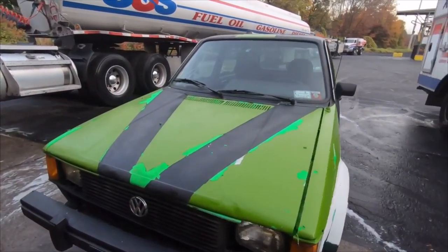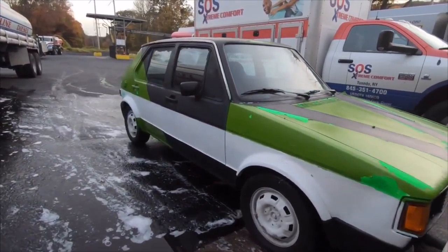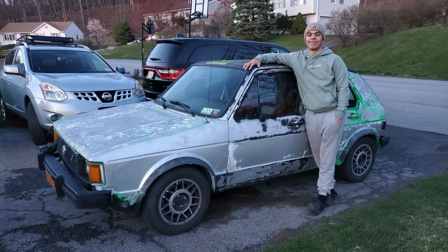So a few of you have asked recently for updates on the beater car. For those of you who don't know, earlier this year or even towards the end of last year, I had a cheap little diesel rabbit. A good friend of mine, Ken, bought the car for his son Dylan, surprised him with it, which was awesome.